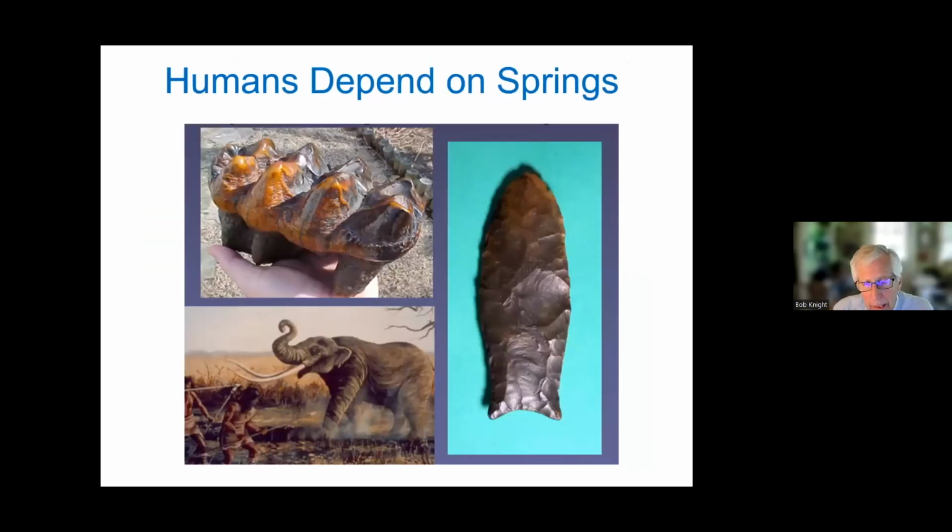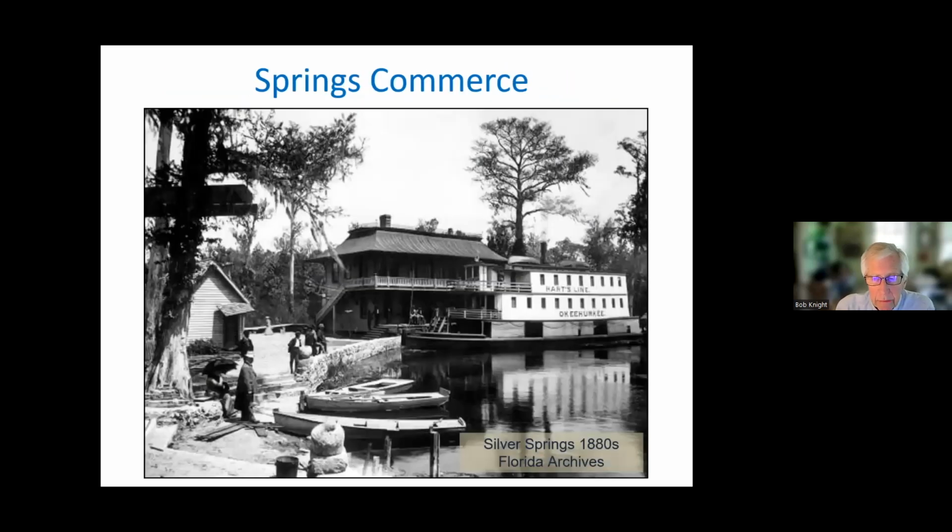People have long recognized the value of these springs. This is just some of the archaeological record from Silver Springs, ancient Paleolithic points indicating that people were here as much as 20,000 years ago and more, and a mastodon tooth. And these weapons, like the projectile on the right, were actually used, and we have evidence of that for killing these megafauna that were here when humans first showed up in Florida roughly 30,000 years ago. And since then, humans have continued to thrive on the springs.